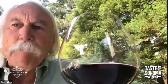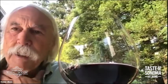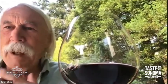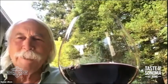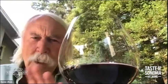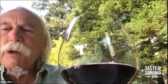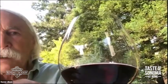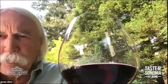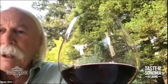The Petaluma Gap is a new area, actually one of the newest appellations in Sonoma County, obviously down near Petaluma. But the reason it's called the Gap is because you get this great wind coming in off the ocean through Petaluma. The Petaluma Gap kind of pops out the other side there towards San Pablo Bay. And when you have an area like that, it's cool climate, very similar to the Russian River, which is a very cool climate area, which is fantastic for Chardonnays and Pinots.